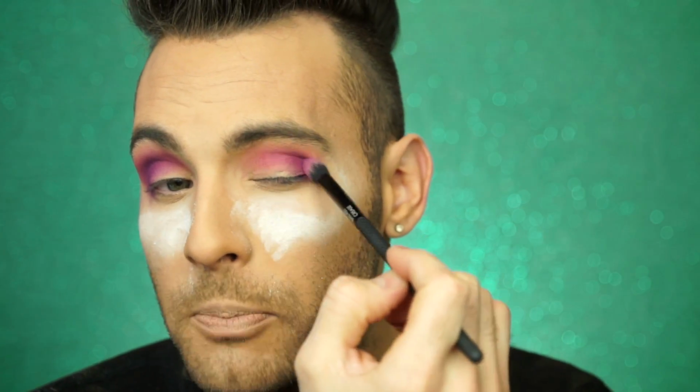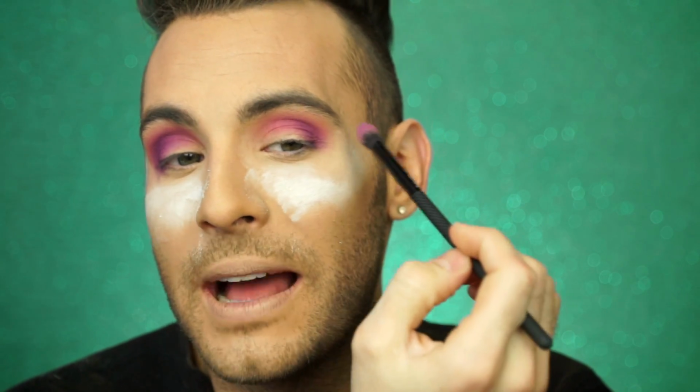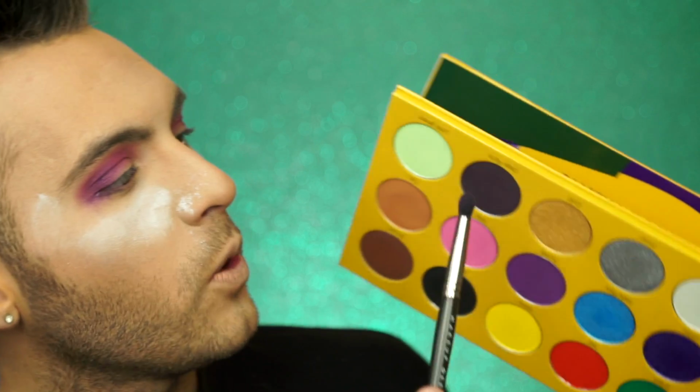And as I'm laying this purple down, it's actually turning a little bit splotchy. I don't know if it's showing up on camera, but it's kind of difficult to blend out. It's not super duper bad, but I'm just letting you know that it does take a little bit of work. I know it's looking a little bit messy right now, but bear with me. We will make this work.